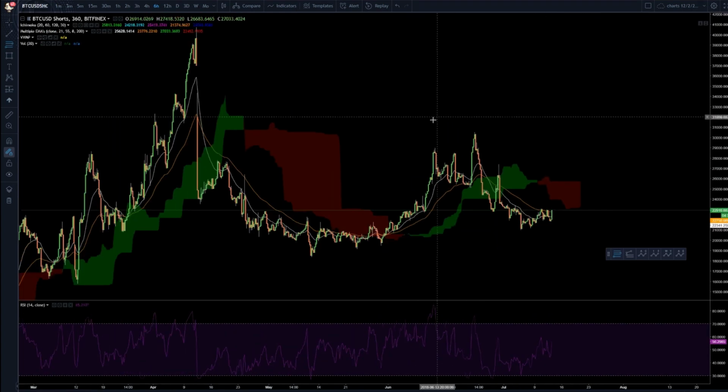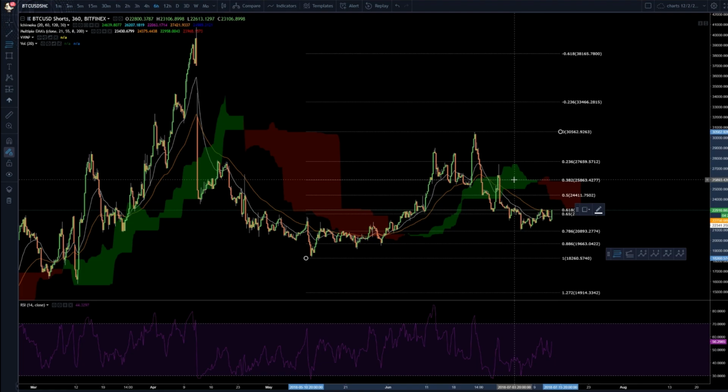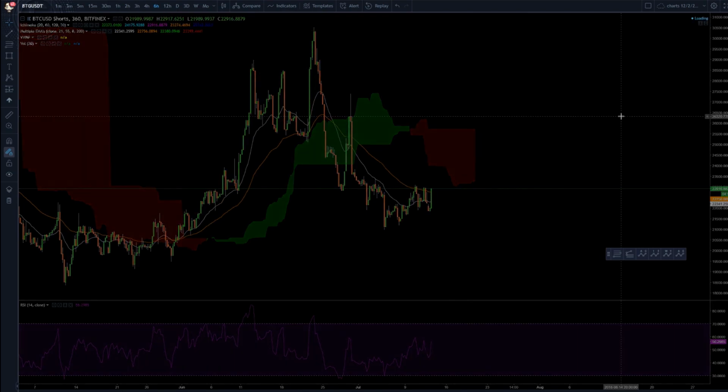Then we got the shorts. The shorts are still down. They're making a nice double bottom. You can even put it on here, guys. So this is just the shorts, right? 786 for the shorts compared to Bitcoin. So it's one to look at, right?